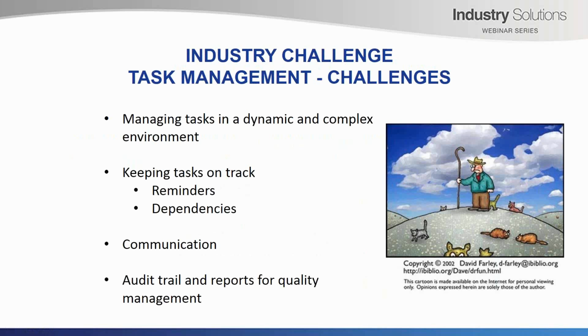Another challenge is trying to keep tasks on track. There are many moving parts in a project, and everyone will always be busy. We need reminders, and we need to track dependencies, that is, how each task relates to one another.